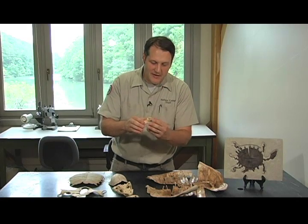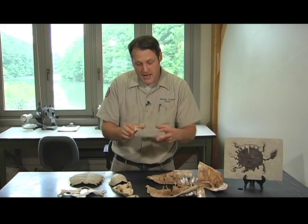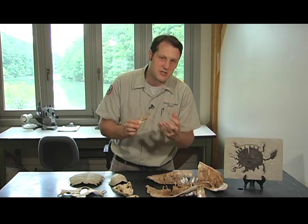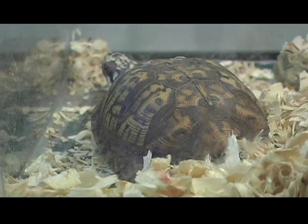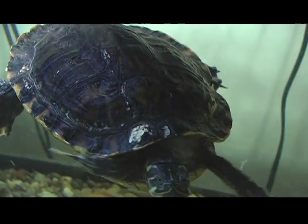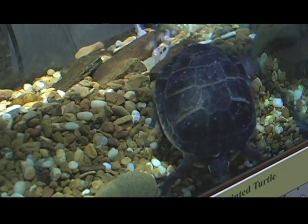So many turtles have a very powerful bite and a very, very sharp beak, which can actually clip through bone and flesh just like a pair of kitchen shears. Really remarkable. But of course, when most people think of turtles, there's one thing that always comes to mind, and that is the turtle's shell. All turtles have a bony shell.